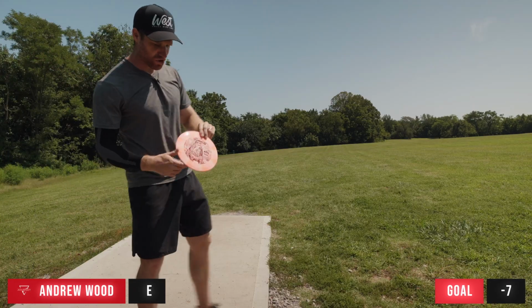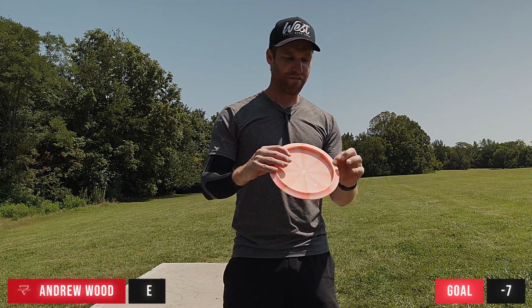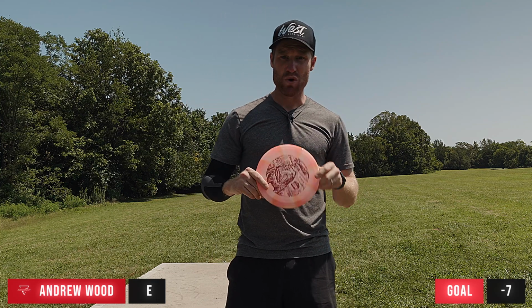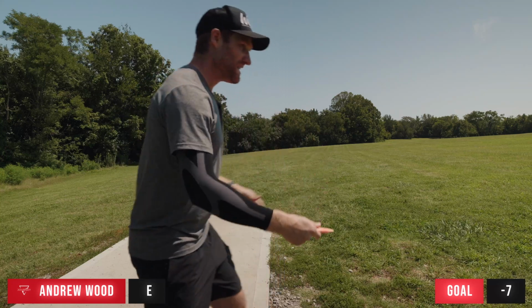Hole 2, place 310, straight ahead, basket is tucked up on the left by the trees. For this shot, we're gonna try this Tasmanian Devil. This is their overstable fairway driver, 9404, has that Firebird-esque feel, or maybe something like a Captain's Raptor. We're gonna try and put it out on Annie and just flex it nice, let it finish in, match the angle of the hill, see if we can pick up a birdie.